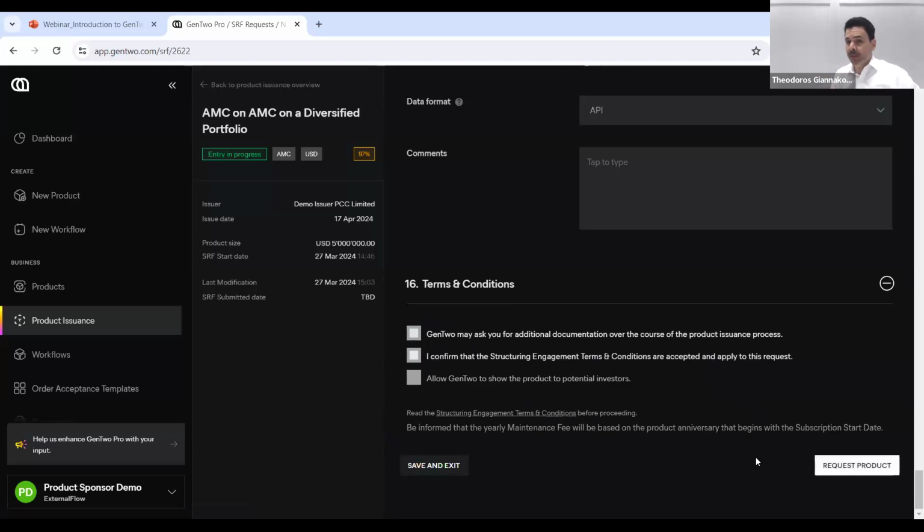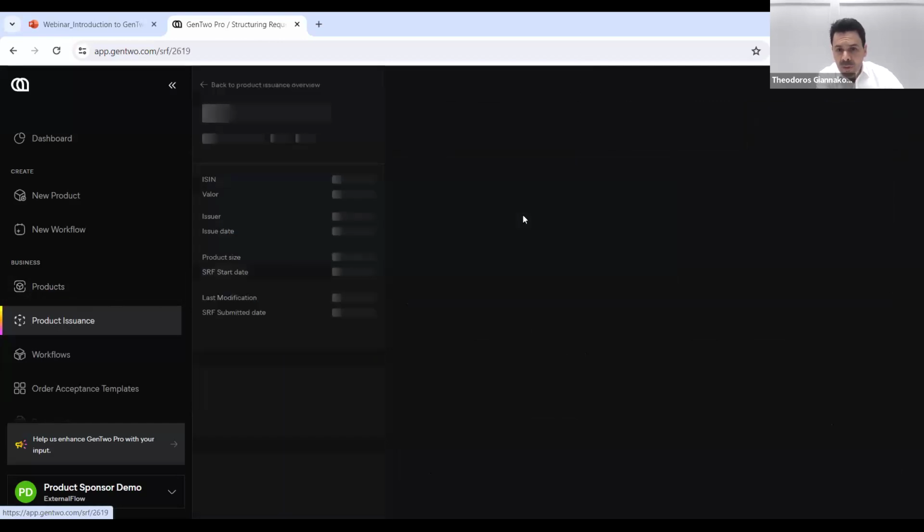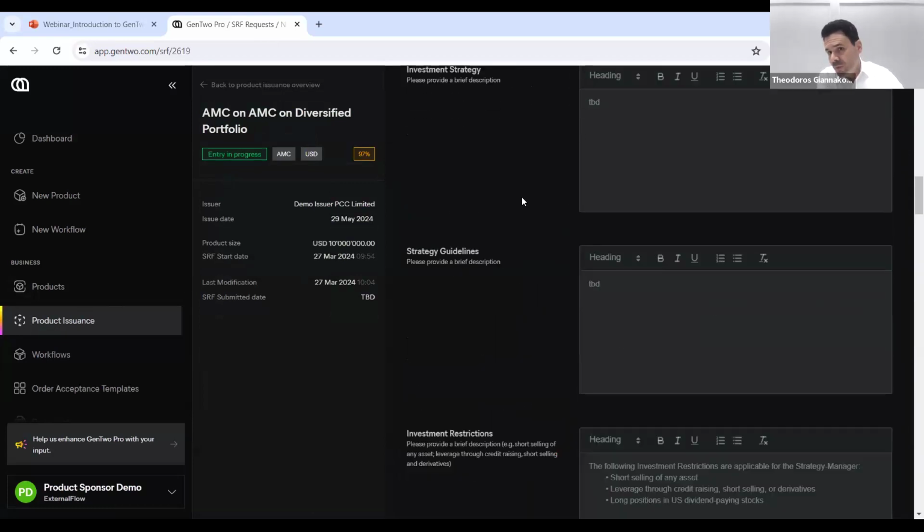in which case the internal teams in GenTwo will receive the specific product request and they will start working on that. Or somebody, for example, might like to discuss certain parameters with the business partners and revisit that at a later stage. They could also click save and exit, right? So here, if I click this button, we're automatically at the tab of product issuance. We see here the specific product that we filled out just before.